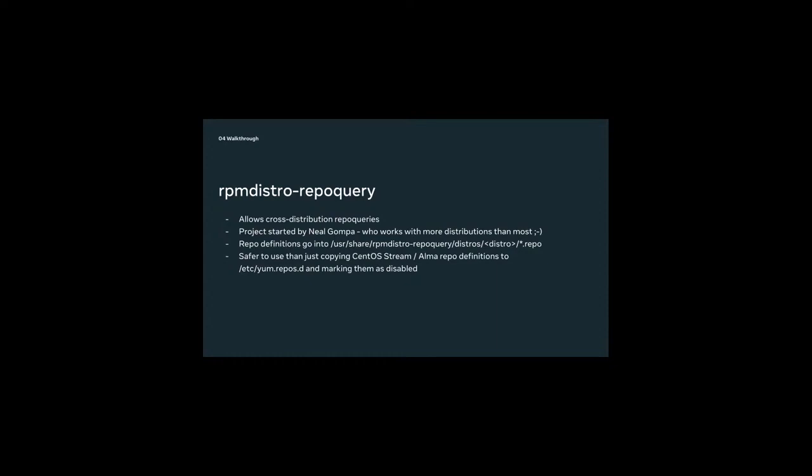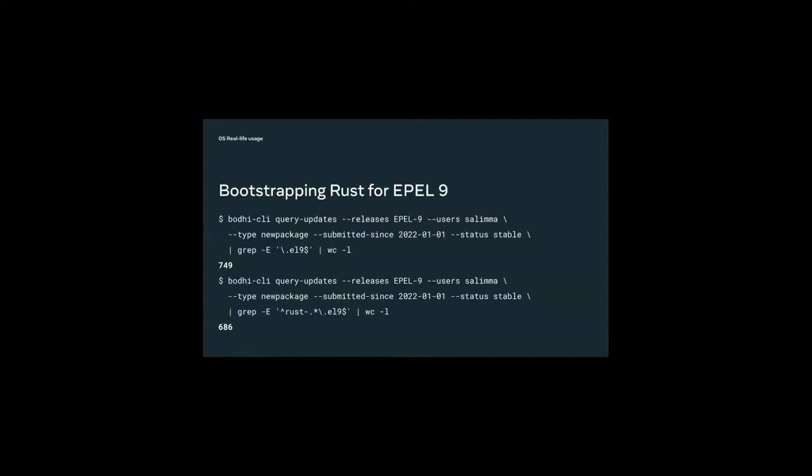All right, so let's talk about real life usages of ebranch. Slide 25, please. So this is what I've been using it for the past year or so. These are the stats for all the new packages I added to Bodhi for EPEL 9. There's 749 packages since January the 1st last year. And as you can see, most of them are actually Rust packages. Slide 26.